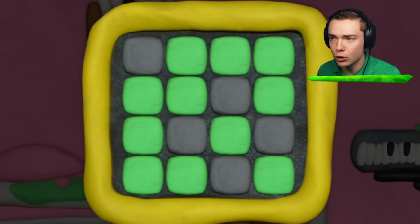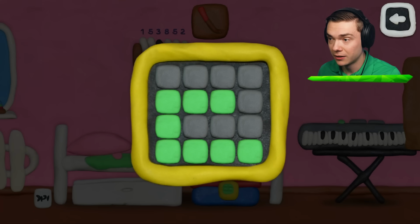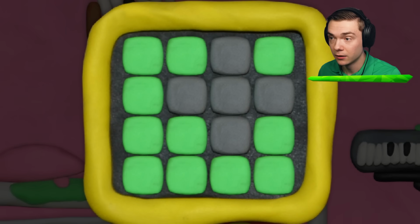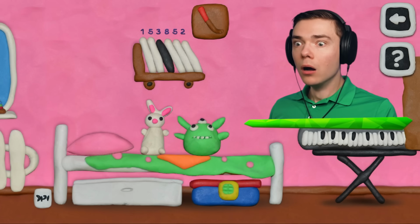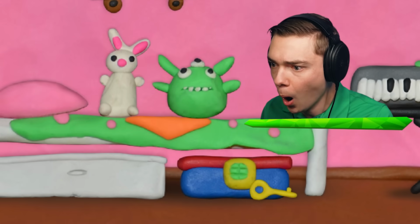So I click on a gray button, and then all the buttons around it turn the other way. So it's like inverted. All right, so I click on this, and then it inverts those buttons. How does that work, guys? Oh, wait, I think I got it. Whoa, no way. How did I just get that? Are you serious? Can I open it now?